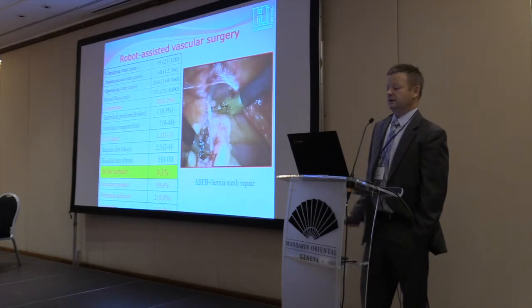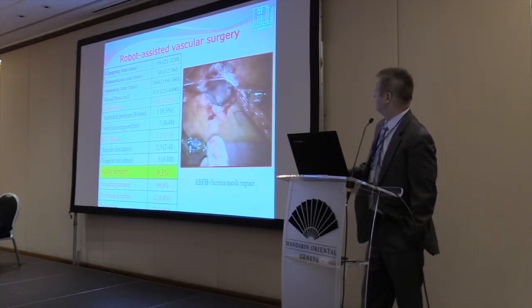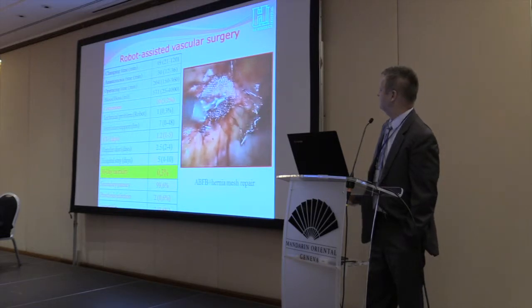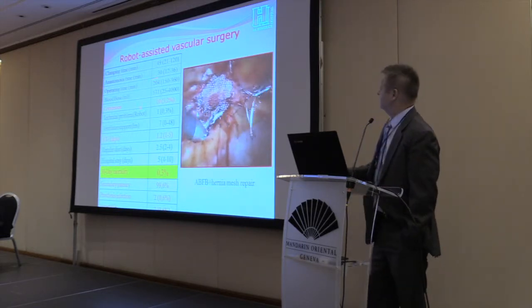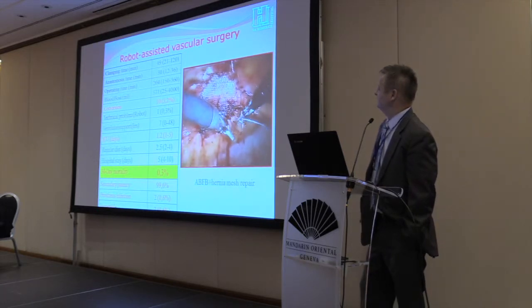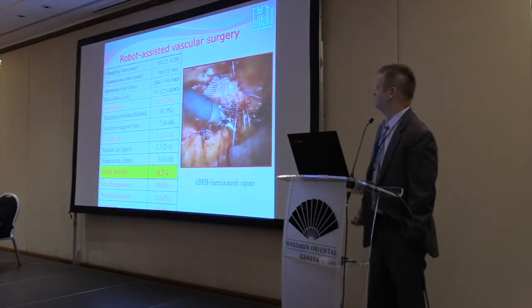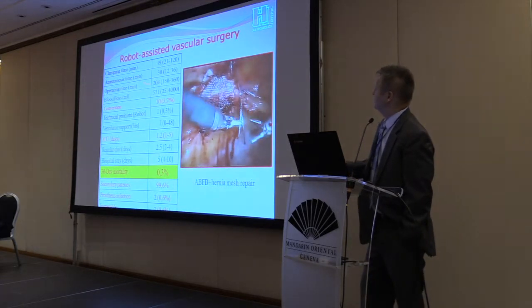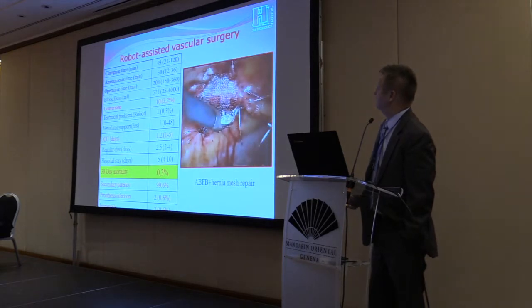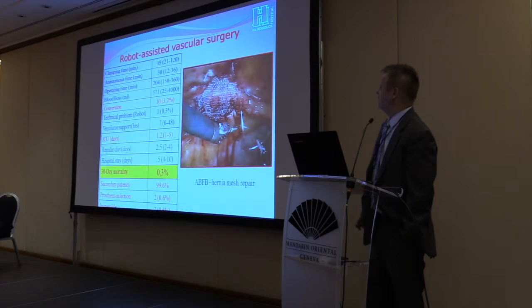The table, especially the red color, shows the most important information from our patients, and below is our first hybrid procedure. It was a combination of bifemoral bypass and hernia mesh repair. 10 cases were converted, mean ICU stay 1.2 days, 30-day mortality 0.3%, secondary patency 99.6%, and we have seen two prostheses infections. Mean clamping time was 49 minutes, the shortest was around 20 minutes, especially for aortofemoral bypasses, and the longest was 2 hours, for AAA.